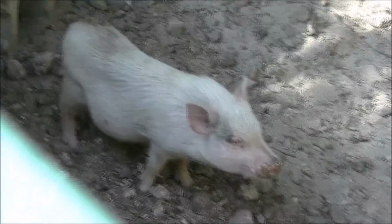This exhibit here, adorable baby pigs. Look at him, he's like Babe. And he's tiny. And he's got a friend. Where does friend go? Right over here. Right over there. There he is.